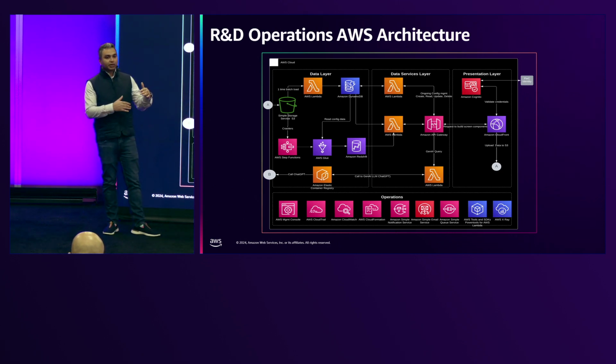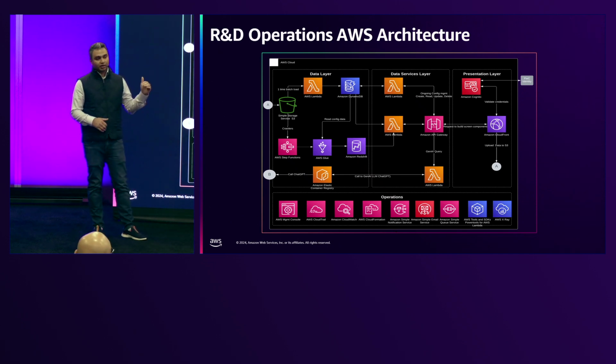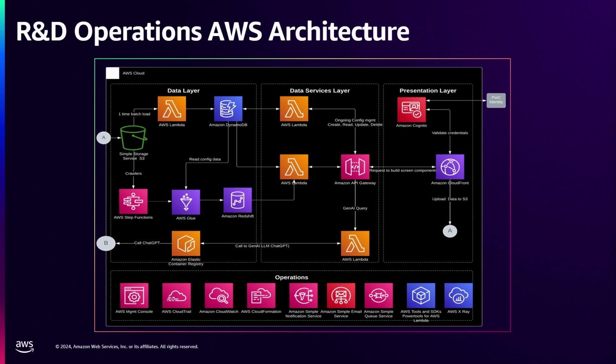So all the APIs that power the front end are built on API Gateway, and there are Lambda functions built in to actually connect into the API gateways. And what you see right at the end is essentially our GenAI connectors. So we have a combination of Lambda as well as Elastic containers that connect into both GPT-4o as well as Bedrock in order to generate a lot of the Q&A work.